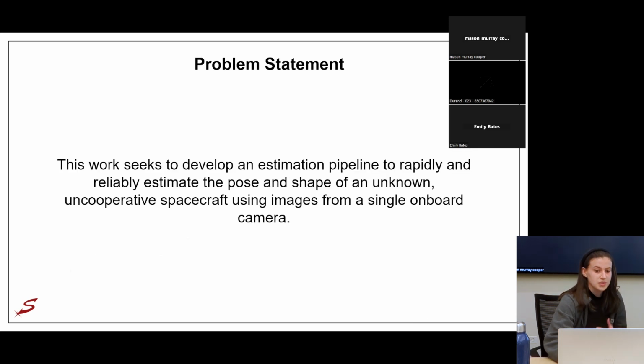So this is the problem statement that I've chosen to investigate for the time being. I'm seeking to develop an estimation pipeline to rapidly and reliably estimate the pose and shape of an uncooperative, unknown spacecraft using images from a single onboard camera. This would enable us to carry out this kind of mission with missions and sensors that are relatively inexpensive, which again enables larger scaling of this type of mission.